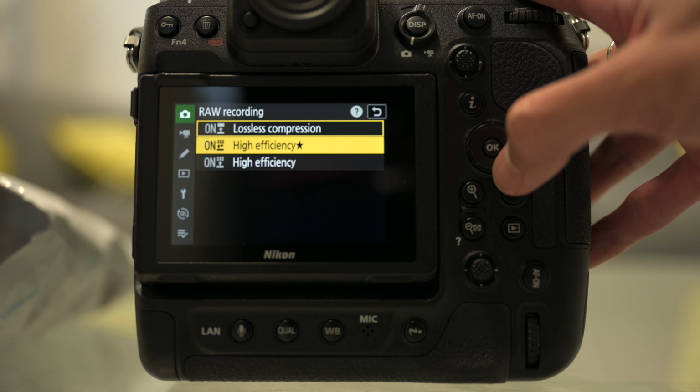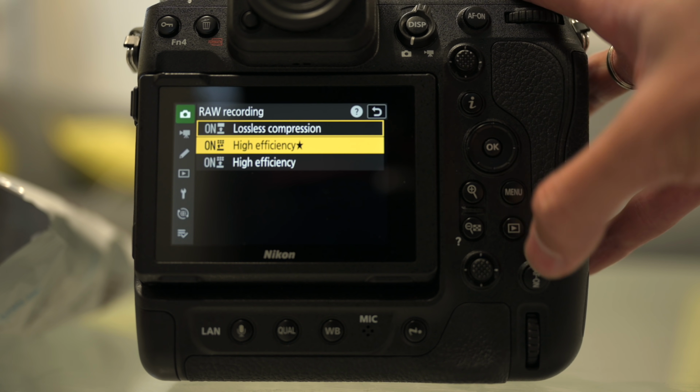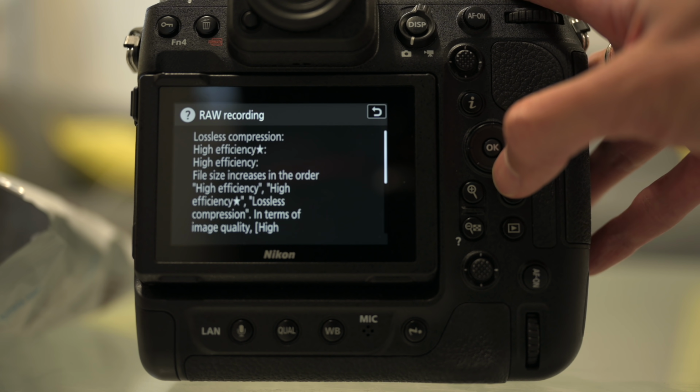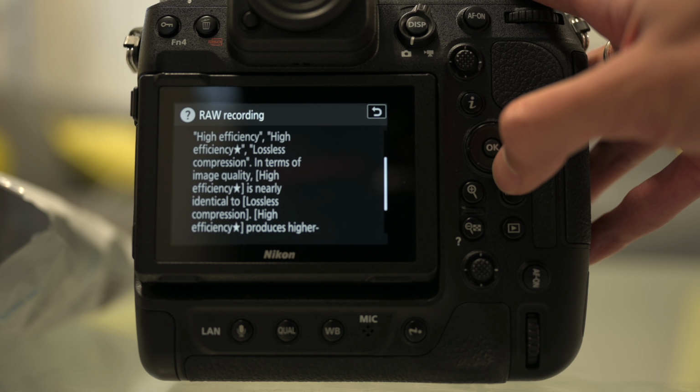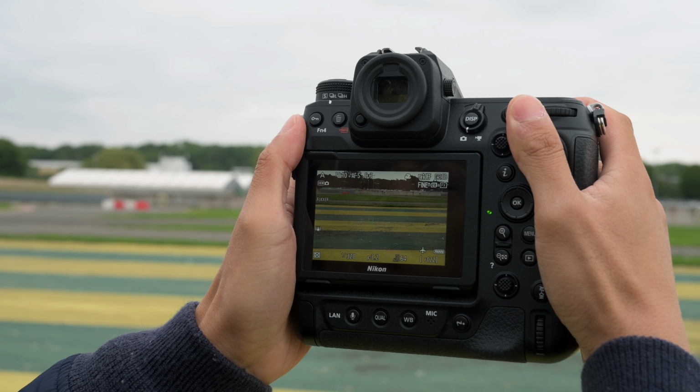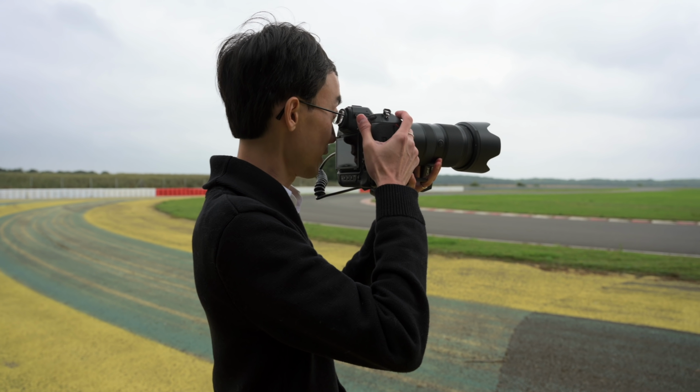I mean, a lot of the time when you use a flagship camera, it's so good. You just have to keep the car within the frame and it will just do the rest. The buffer is practically unlimited as well if you use the new High Efficiency RAW. Nikon said that the quality is nearly identical to lossless RAW, but it has a much smaller file size. It blacked out once at the beginning of the burst and then there's no blackout again.